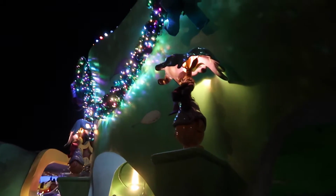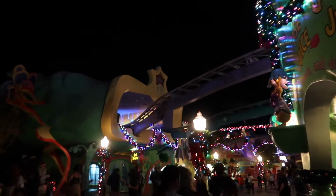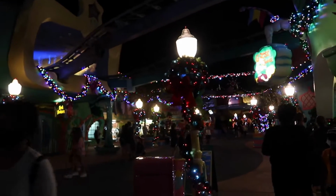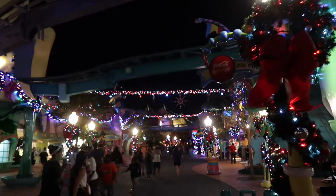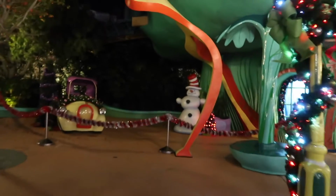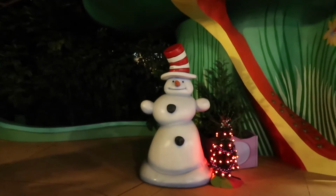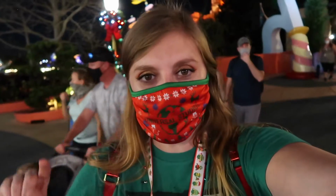Okay, we've rounded the corner. We see some decorations. Also, an employee told us that the Who's left at like 5 o'clock. So we just have decorations to look at, but man, look how pretty this is. This is like the most decorated part of the park that I have seen. Oh, I love it. Look at this snowman. This weird snowman. If I made a snowman, that's about how he would look. Okay, goodbye, Seuss Landing. Onward to Hogsmeade.